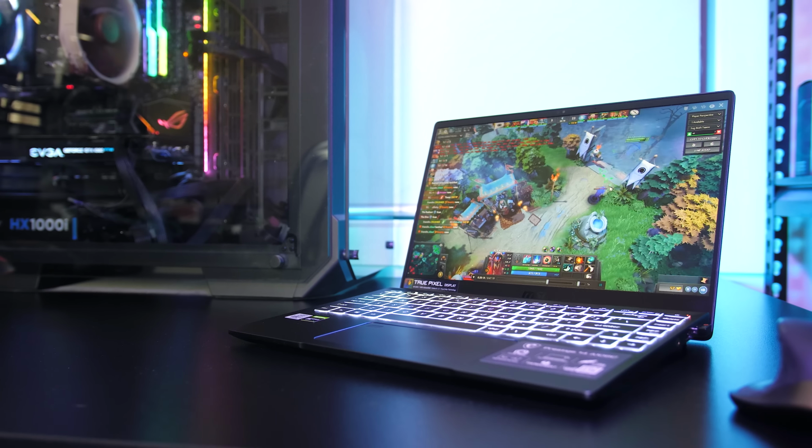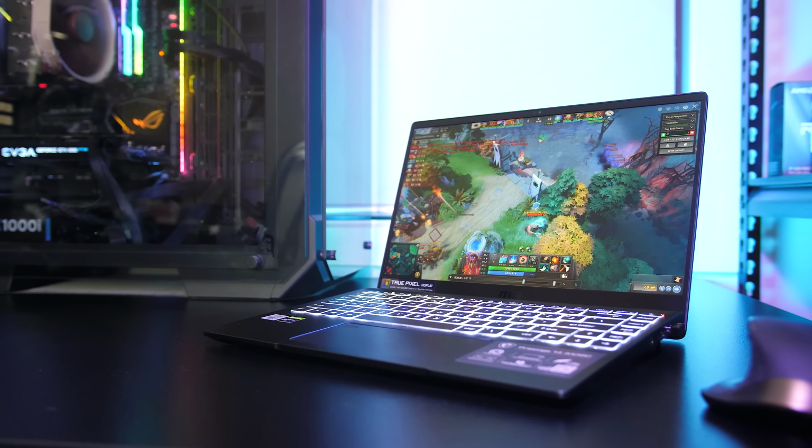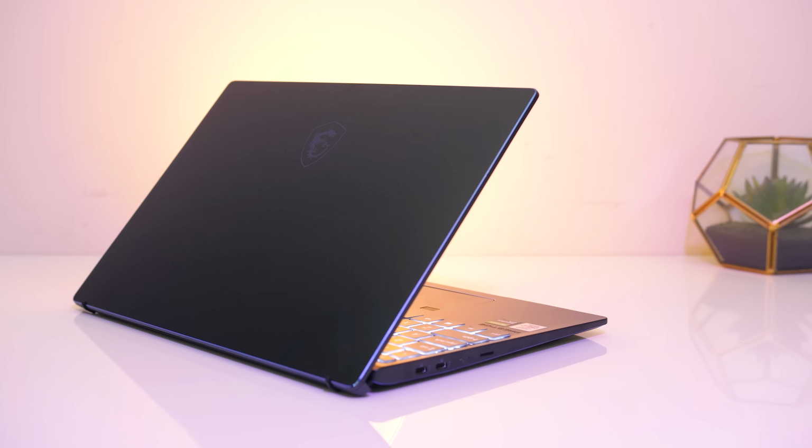The Prestige 14 is a thin and light laptop from MSI featuring Intel's latest 10th gen CPUs. But there are some important things you need to know before considering it, so let's get into it in this detailed review.